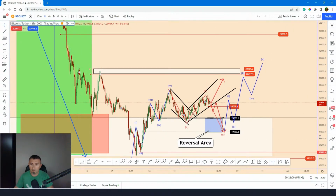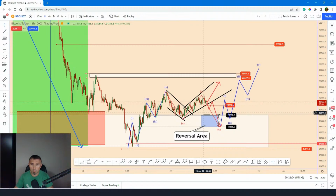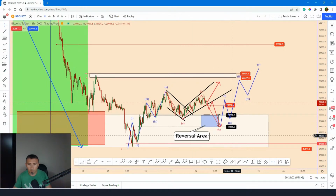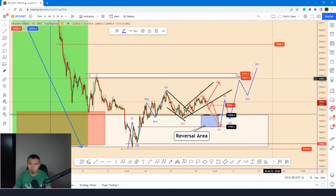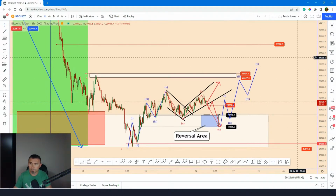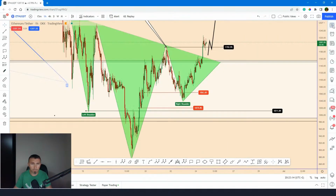So it's a complex scenario, but it's worth having this as a trading plan for the coming days, because this scenario can also develop. So if price is going to come within 19,020, it is going to be a very good entry point for the bullish continuation as well. So this is for Bitcoin. It's quite interesting.